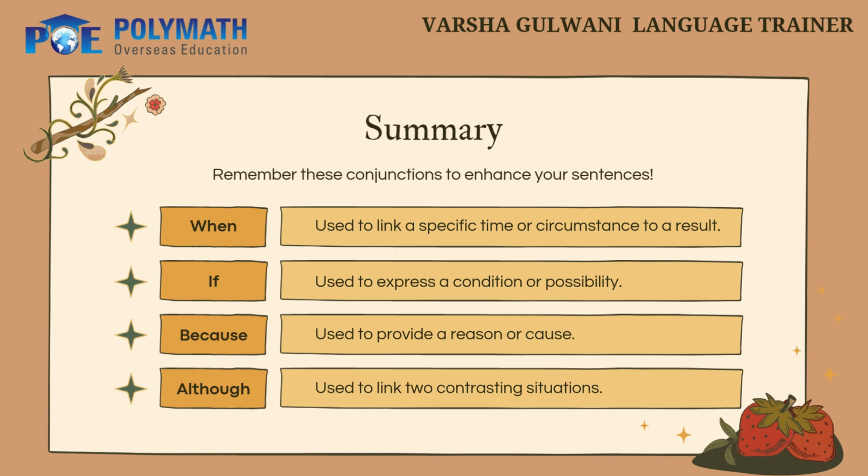Because, used to provide a reason or cause. Example, the potion started smelling bad because the wizard added the wrong herb. Although, used to link 2 contrasting situations. Example, although the night is dark, the moon shines high. So next time you write, remember these magical conjunctions to make your sentences more exciting, connected, and clear. You're now officially a conjunction conjurer.